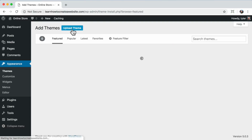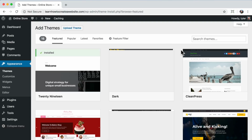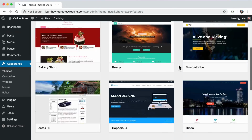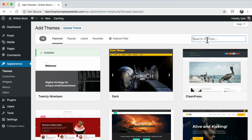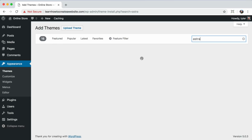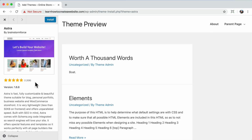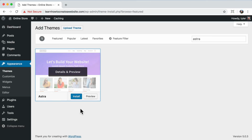And that's going to show us the search for the hundreds or thousands of themes that WordPress has. The one we're going to be using is called Astra because it makes it really easy for us to get started right away on our website. So ASTRA, and that looks pretty cool. So we're going to install it. You can also go to details and preview and see that it has 5 stars, 1,328 reviews. Install it from there. Or we can install right here.